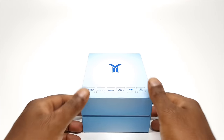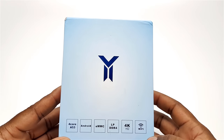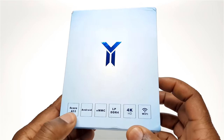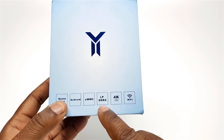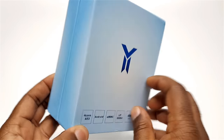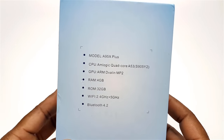So I'm back, and first I'll start with the box that it's shipped in. This is an unusual color for an A95X model. I see to the front here it says that it uses LPDDR4 memory, and that's some good news to start with. To the back we have some specifications.